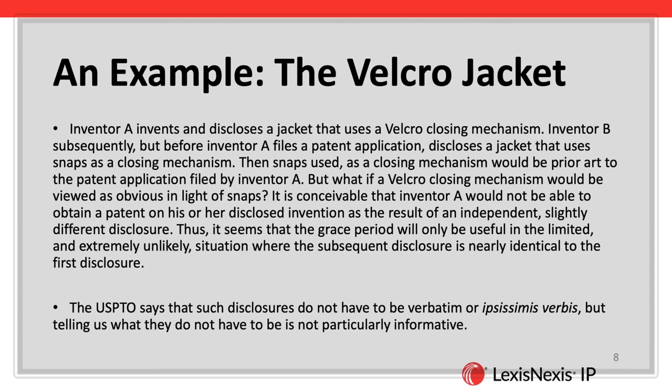And you do. But I suspect that you didn't mean to just invent a closure for a jacket. You intended a jacket with that closure. And the problem is what will be taken from you by virtue of somebody else's disclosure is far, far more than you think. You'll be left with the differences between what you previously disclosed and what they later disclosed. And everything they later disclosed is prior art, except for what is in common with yours. So in this instance where you came up with the Velcro first closing a jacket, somebody else comes up with snaps, you get the Velcro.